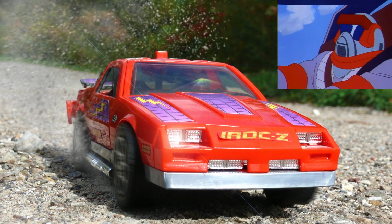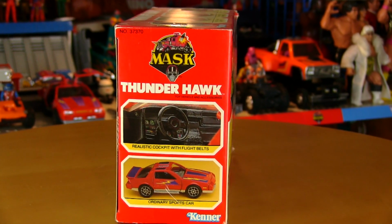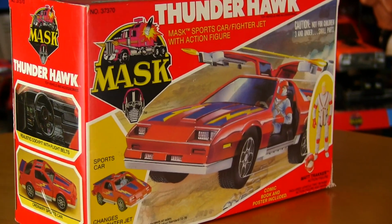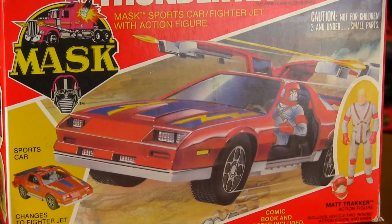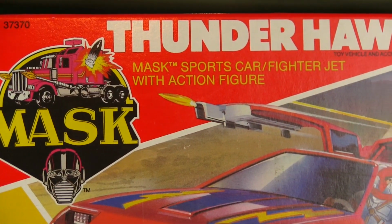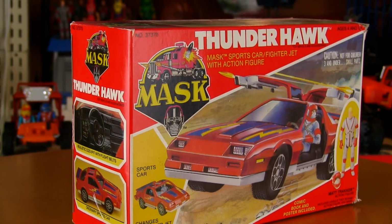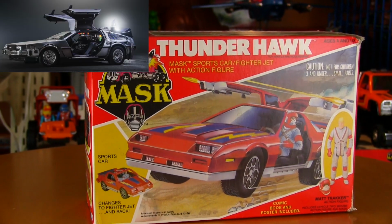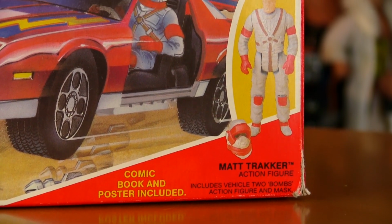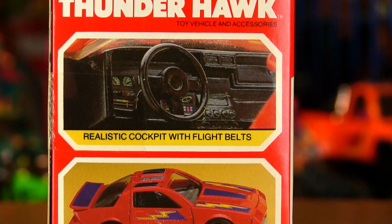In typical 80s fashion, the box featured close-ups of the toy's numerous features, as well as custom artwork of Trakker and the Thunderhawk on the front. What a stroke of brilliance, combining two of the things that most boys love to play with. A sports car and a fighter jet. Not to mention gull-wing doors, which would be popularized by a certain time machine in a movie that would be released that same year. The front of the box featured a picture of the actual Trakker figure and M.A.S.K, and the sides showed off some of the detailing on the dashboard.